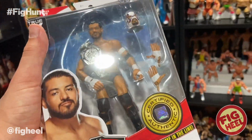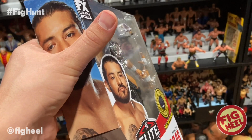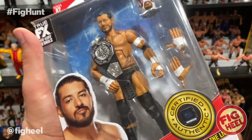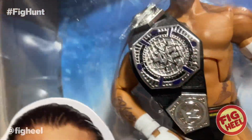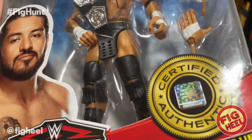So, yeah. Other than that, didn't really get too much, but it's always fun to hunt. You never know what you're going to find. Sometimes you find some good stuff, sometimes you don't. And this was one where we didn't really find too much. But gotta love the tattoos on Santos, though. They look great. Love the knee pads, too.